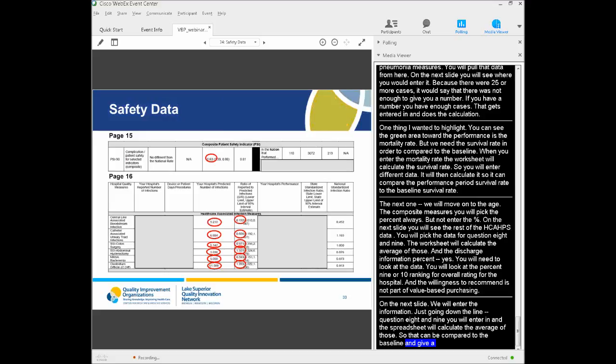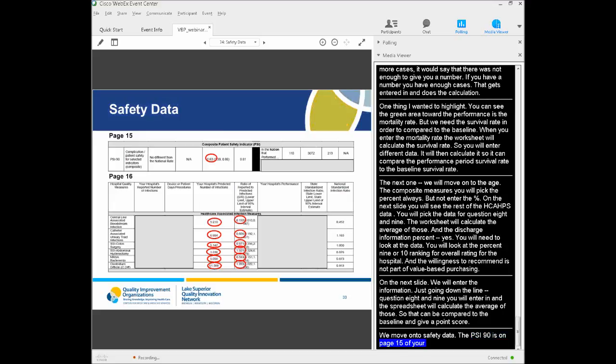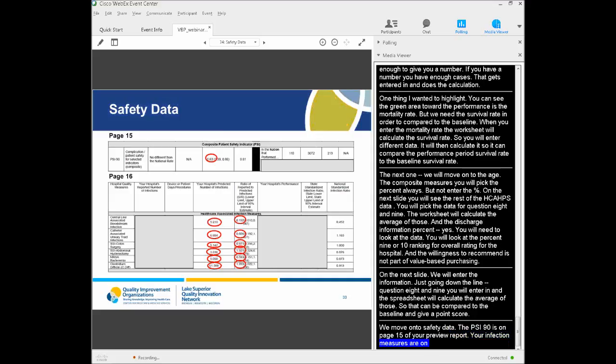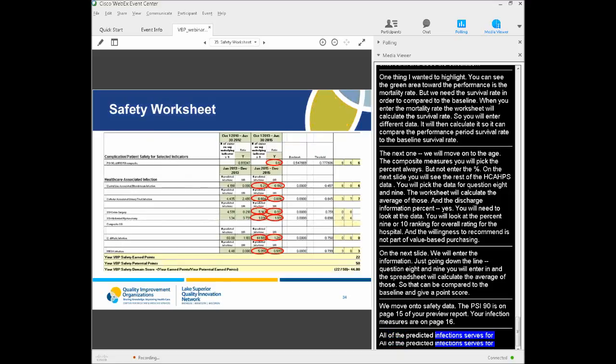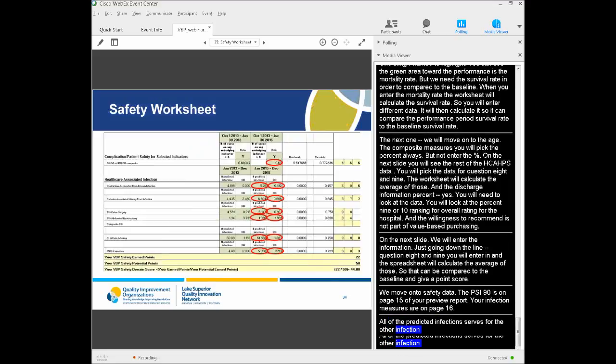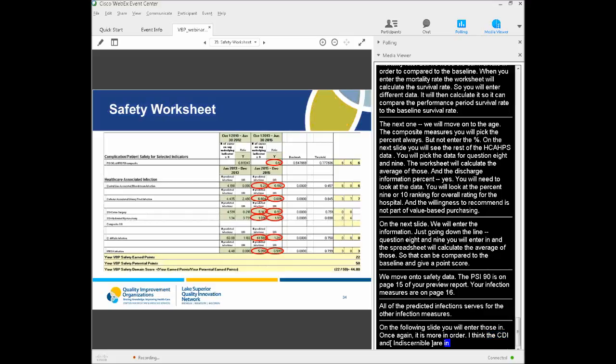So then we move on to safety data. So the PFI 90 is on page 15 of your preview report, and then the infections is on page 16. So you're going to identify the 0.63 for the PFI 90, and then all the predicted infections and SIRs for the other infection measures. And then on the following slide, you'll enter those in. So once again, it's a little bit more in order, but I think the CDI and the MRSA are inverse, so you still need to watch the order as you're entering that in. And then once you have the data, it calculates.